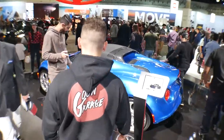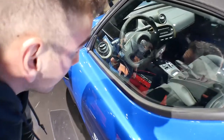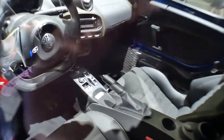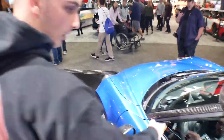Let's go see what Alfa Romeo has to offer. Dude, yes. Let's go. I wanna go check out the four seats. It looks very raw. Look at the carbon tub. Check this out. I'll zoom in for you guys. Look at that. The carbon tub of the chassis. Nuts. Absolutely bonkers. Carbon everywhere.